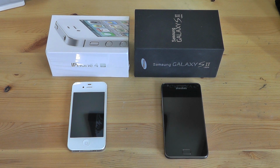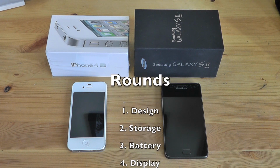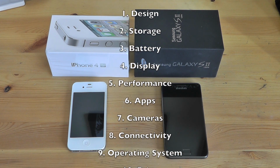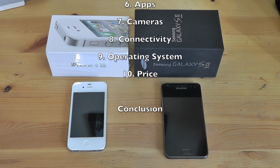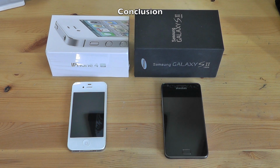The way that I'm going to do this is break it down into 10 sections. We're going to start off with design, then storage, followed by battery life, then display, then performance, onto apps, then the cameras, into connectivity, then the operating system, and then we're going to finish off with the price. Then I'm going to give my opinion on which phone I think is better than the other and which one I prefer to use on a day-to-day basis.